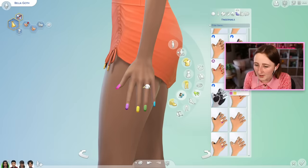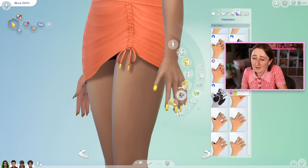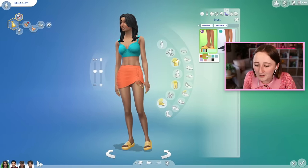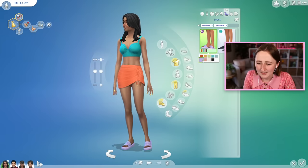We also have a new set of nails and some kind of rainbow swatches. These are cute. They're kind of simple. They're a nice length. I like when we get new nail polish. We don't have that many options, so it's fun to get more. And then we also have these little sandals, like little slides. Those are also good because we don't have really anything like that either, do we? Am I misremembering? It's very simple.